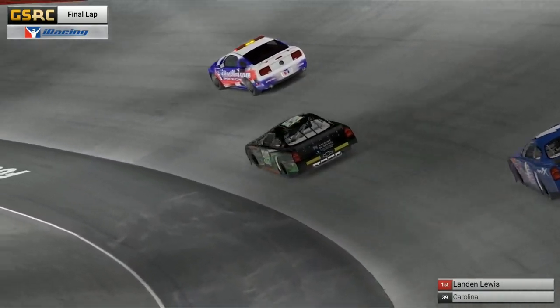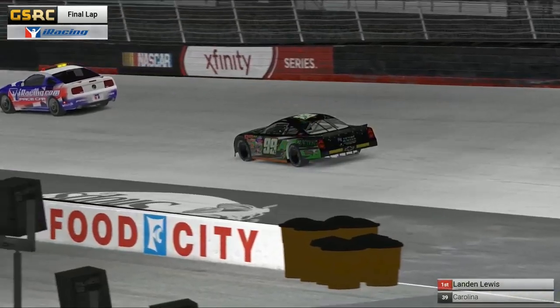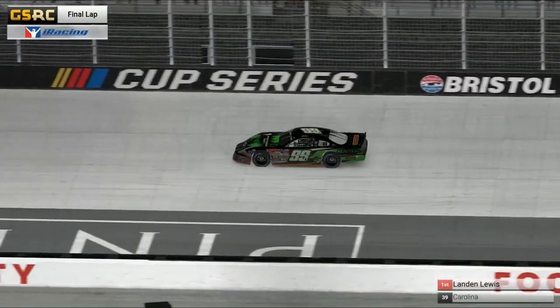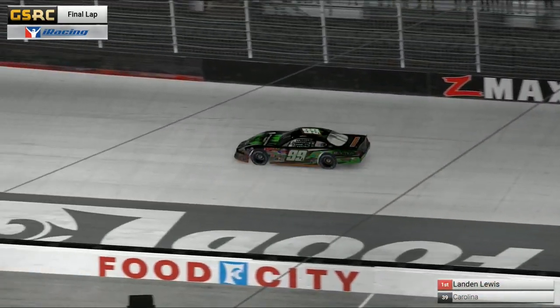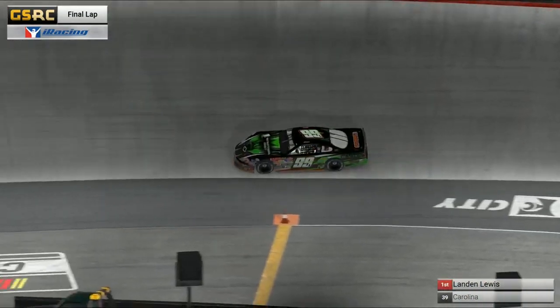Does in fact look like we're going to get a green-white checkered here. No matter what, the next flag essentially will end this race. This time row 2 has flipped around. You see Austin Edwards is going to be restarting third if we do go green. Nick Loden is on the top this time.